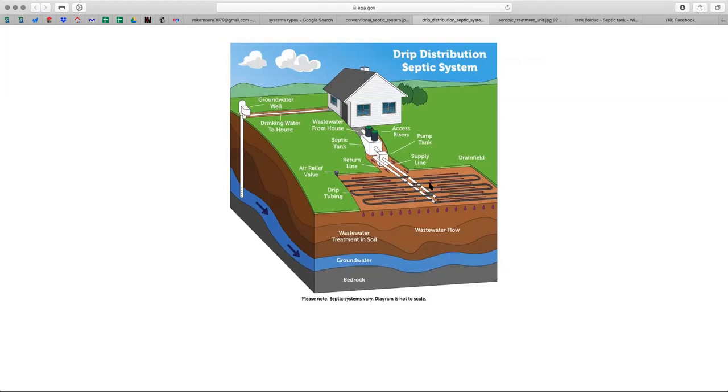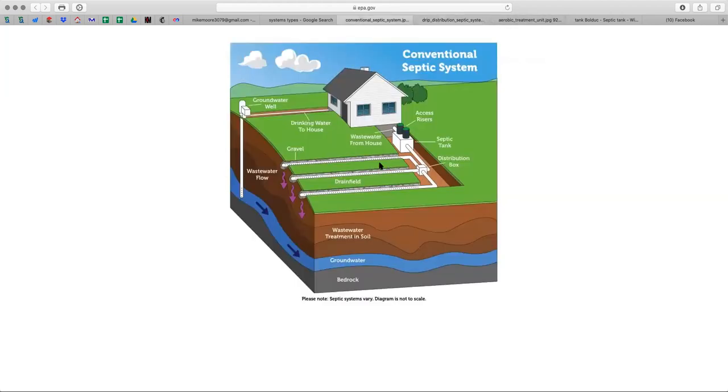And they're very easy to maintain, pretty cheap to have on a contract and things like that. So I hope this gave you guys a basic idea of how septic systems work. Again, we can go over it one more time here. Let me pull up the tank.